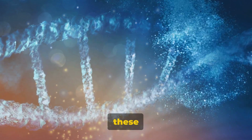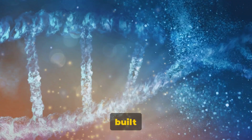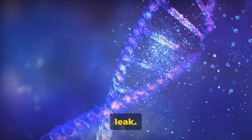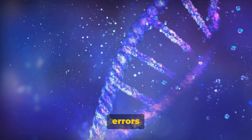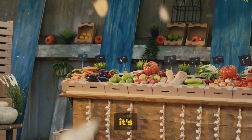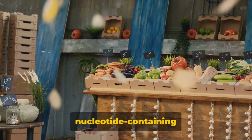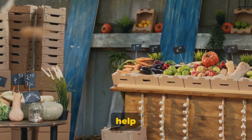But what happens when these nucleotides are damaged or in poor shape? Well, think about a house built with faulty instructions. The walls might not be straight, or the roof might leak. Similarly, damaged or poor quality nucleotides can lead to errors in our DNA, causing diseases or health problems. That's why it's crucial to maintain the health of our nucleotides. A diet rich in nucleotide-containing foods like lean meats, legumes, and certain types of fish can help with this.